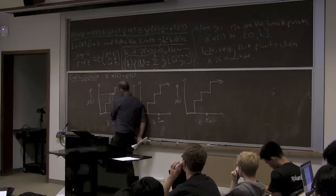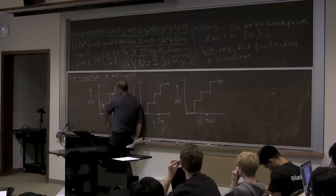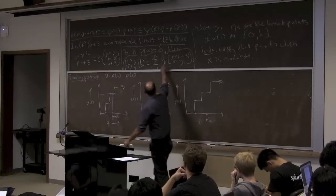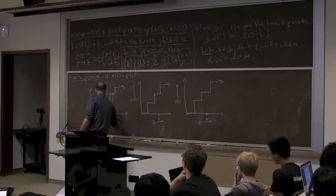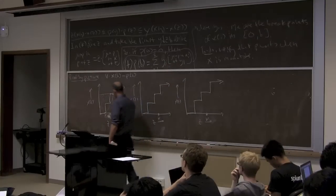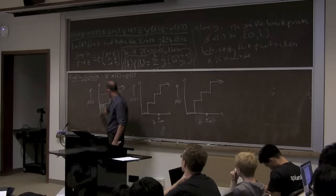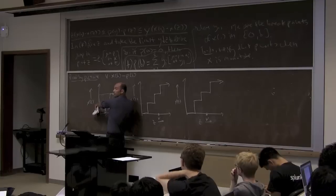So there are 2 breakpoints, 2 jumps to the left of V. Here's the first jump. That's the magnitude of the jump. That's how much it went up. And this is the location of the jump. So this is y1, and this is y2. So the locations of the jump times the magnitude of the jump. So the first term of the payment is this rectangle. Amount of the jump times the location. The second term of the payment is the amount of the jump times the location.